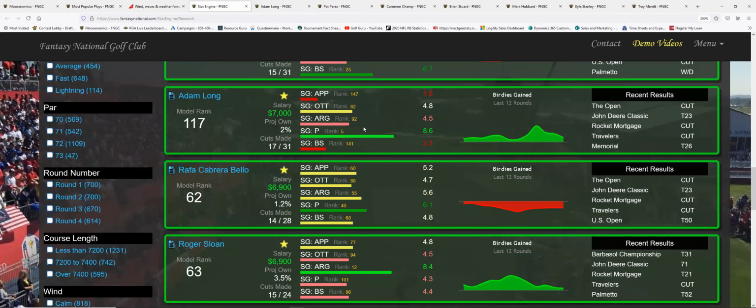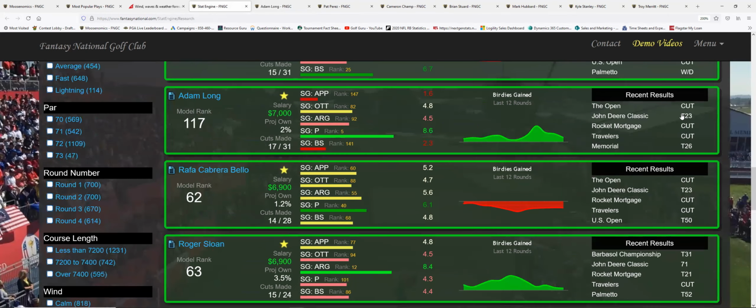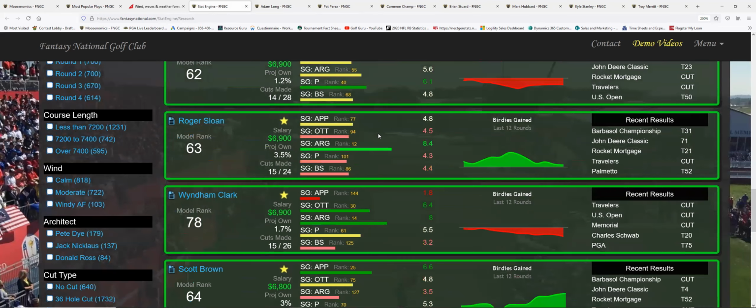I told you the reasons why. You can do whatever you want with that. I just pulled up RCB, Rafa, because he had a little bit of, like my buddy here, Adam Long. He's a great iron player, was a very elite iron player. And when he gets hot with the putter, which he can, it's not reflected here in the birdies, so maybe not the greatest showdown play, but less than 2% owned. I think he could be very live here. You need good long irons. He does that very well. Somebody you might want to look at.